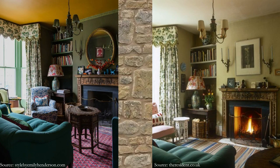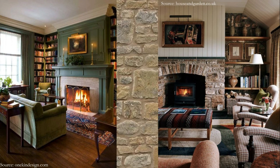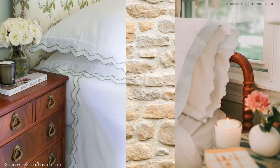Once again, we have two images of the same room, and what draws my eye is the fire lit in the fireplace. The scent and sound of a crackling warm fire will always bring a cozy, welcoming ambiance to any home. For those of you who may not have a fireplace, the scent of flowers and the sight of a warm candle can give off the same cozy ambiance.